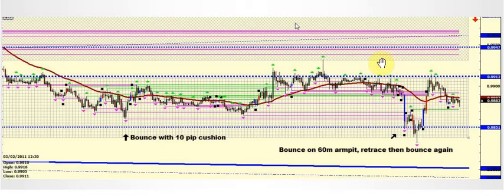Okay, our second trade was the CAD, and as you can see, the CAD came down to a support zone and then bounced, and you can see we have marked a couple of things. First of all, for those traders who trade a cushion, and some of our traders trade a 10-pip cushion, price would have come down and hit that 10-pip cushion right there, and it would have bounced for 71 pips. So a very nice bounce.